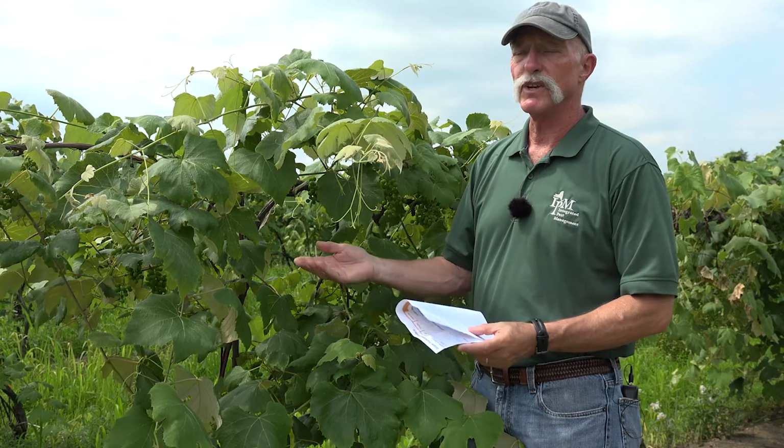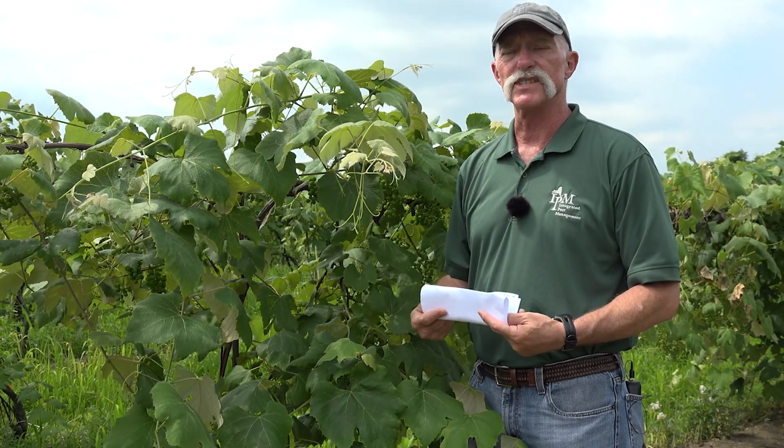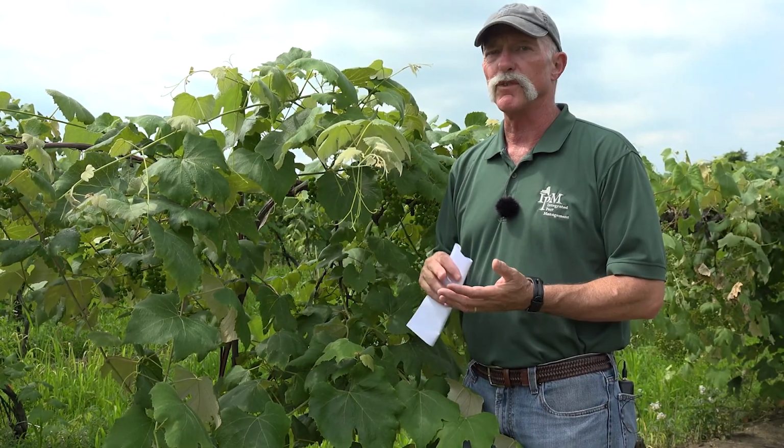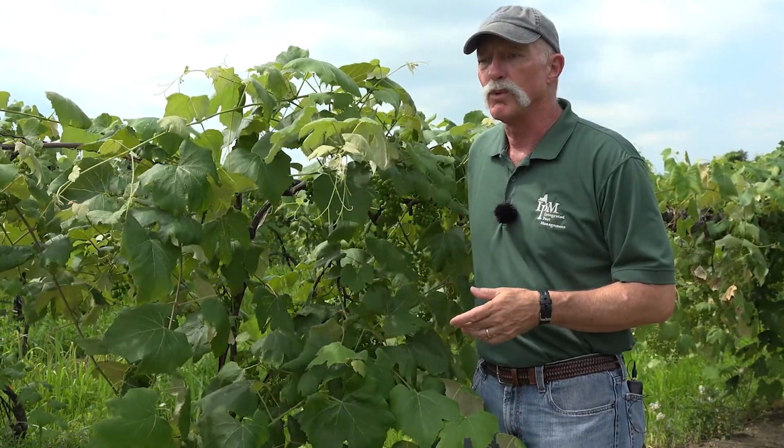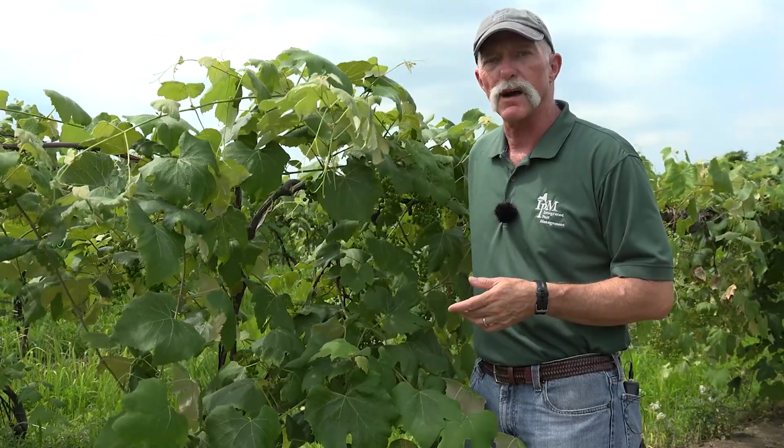So now's the time to go out and look in your vineyards, do some scouting, and pull up the model information almost on a daily basis, because we're moving so quickly through it. You don't want to get caught by surprise.